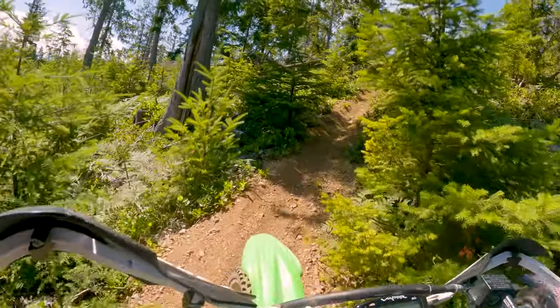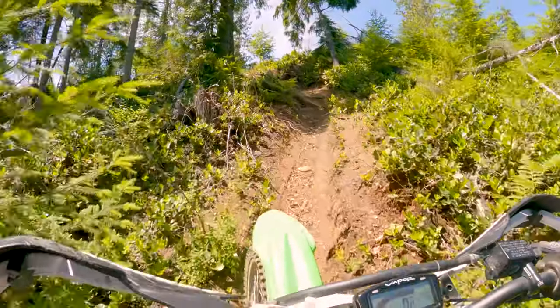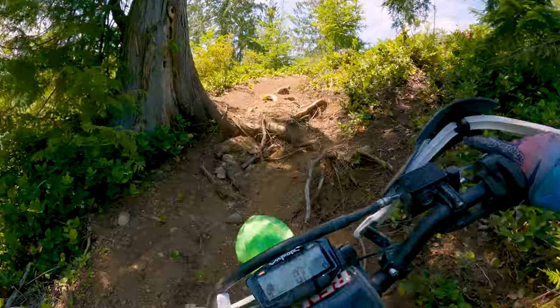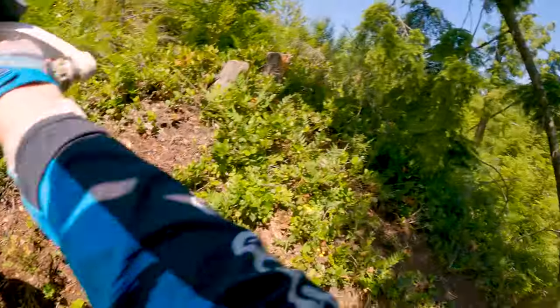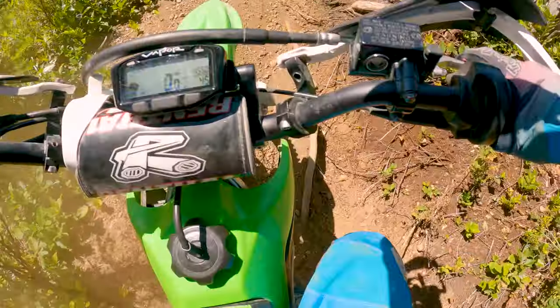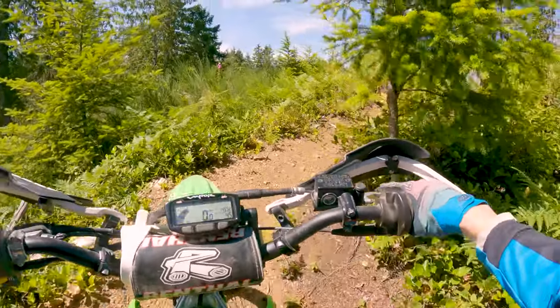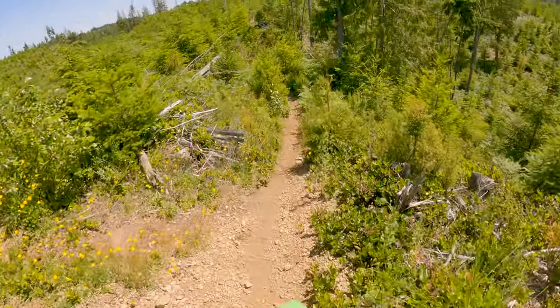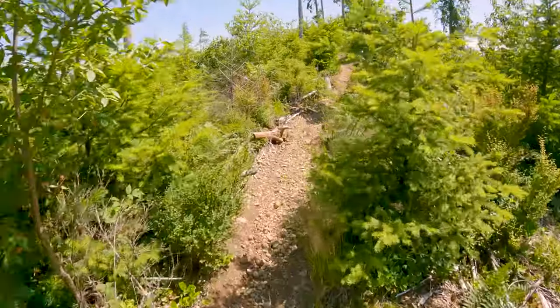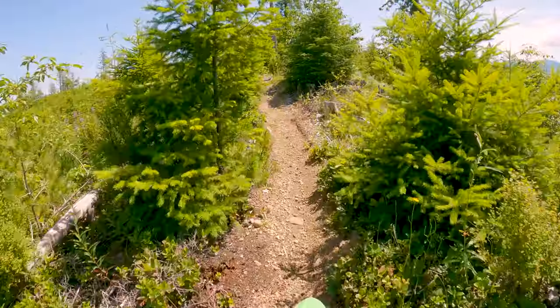Okay, here we go. Up a good ledge. Up another one. Up and away we go. Woo! That was sweet. This is the other half of the Black Diamond. See what there is to offer in here.